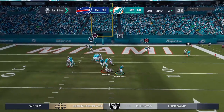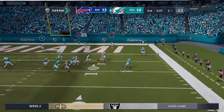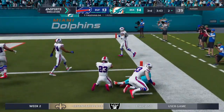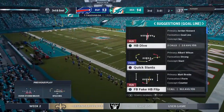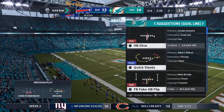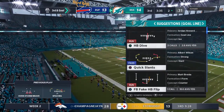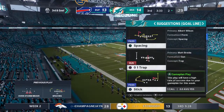Tua sets up to pass it, escaping the pressure right. All in all, no gain on the play, and it'll bring up 3rd. And while he did a good job of sliding around in the pocket, there was nowhere to go with the football, so he had to take off and try and run. He just got back to the line of scrimmage, no gain.